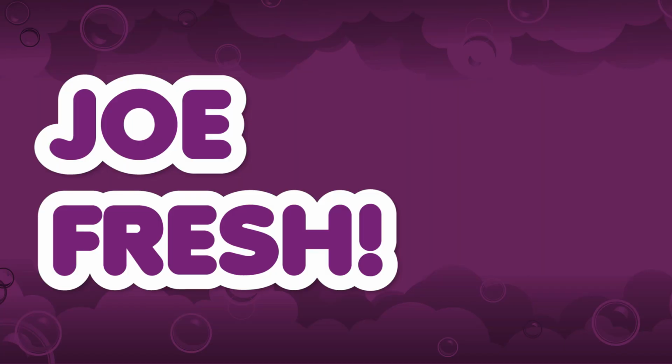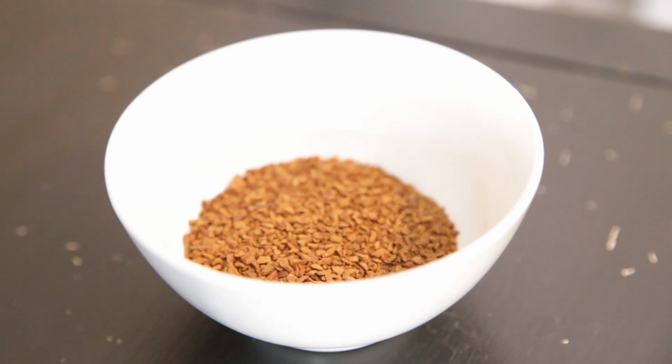Joe Fresh. If you've ever been to the perfume department in a fancy department store, you've probably seen little cups with coffee grinds sitting out, or coffee beans. And then you just give it a quick smell between perfumes, and that helps cleanse your palate. Well, coffee grinds can actually help deodorize any space in your home.